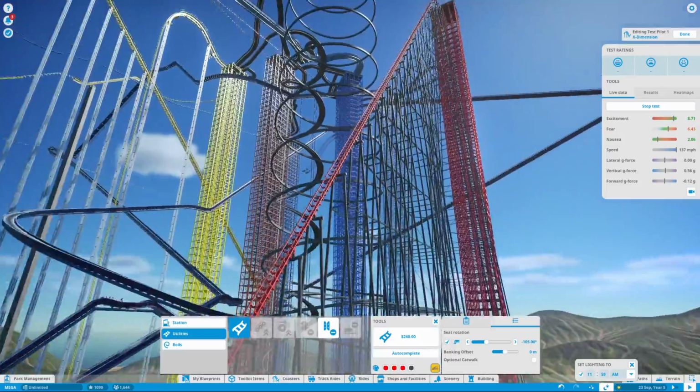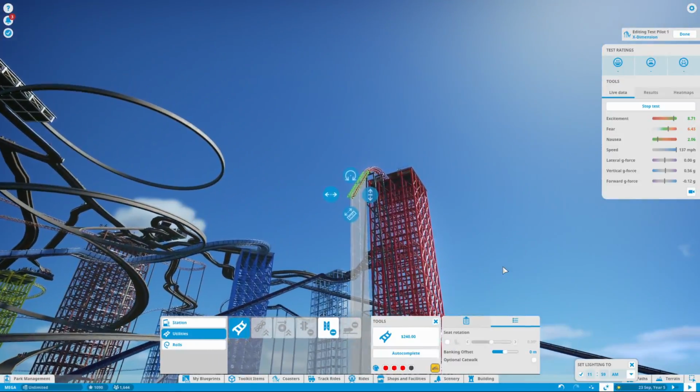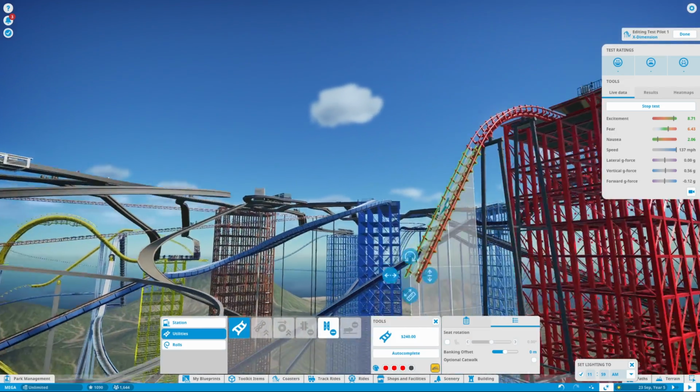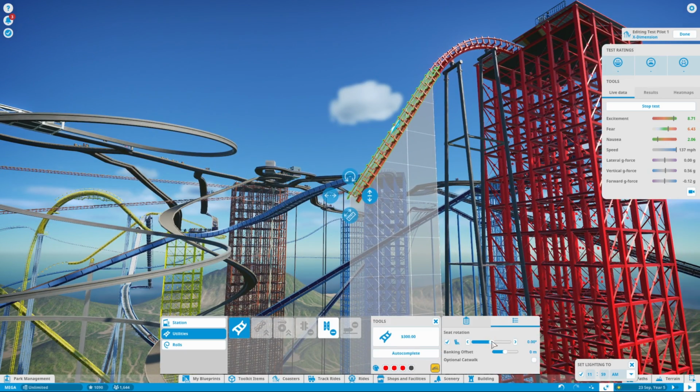Hey, look, you can do some crazy things. Oh, it's terrible. Anyway, so I'm just going to delete all this, and build a roller coaster where it's insane. It's crazy, but people actually go on it, you know? So I'm going to see if I can do that. It would be really awesome if I could, but I don't know.